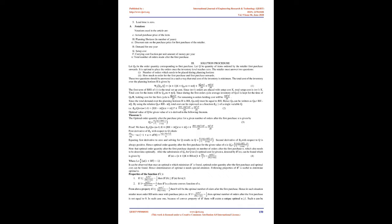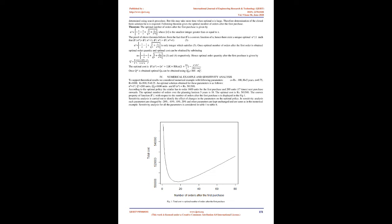2. Assumptions and notations. A. Assumptions. The following assumptions and notations are used in the article. 1. Demand is constant. 2. Planning horizon is finite and known. 3. Shortages are not allowed. 4. Initial inventory is 0, and 5. Lead time is 0. B. Notations.